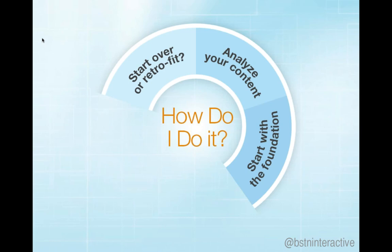So once we've analyzed our content, the next step we like to do is what we call starting with the foundation. And by starting with the foundation, we're really referring to the common elements of the website. So if you envision your homepage, or your basic interior page of your site, there are really some common elements that you're going to find there. Typically speaking, there are such things as your utility navigation. Maybe you have top navigation up top. You might have your footer, your left navigation on your inner pages.